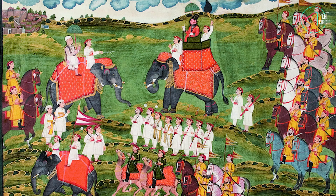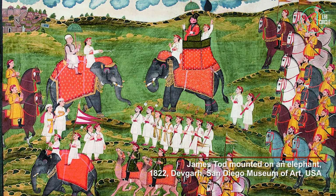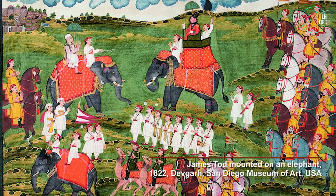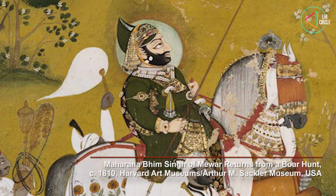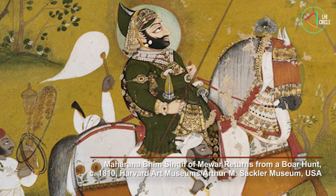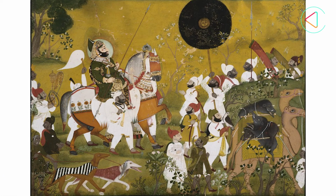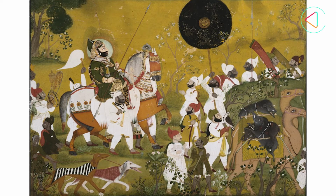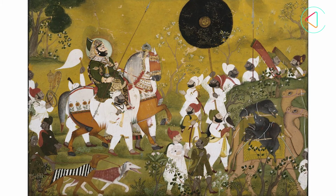However, the title came with absolutely no power. Bhim Singh had to report to a British agent by the name of Lieutenant Colonel James Todd, and also had to pay 1/4 of the state's revenue to the British every 5 years. This painting not only serves then as a visual record of a popular Rajasthani hunting practice and social custom, but it also acts as a form of imperial propaganda intended in the wake of an empire in ruin to portray Bhim Singh as an authoritative, effectual, and powerful leader who can deliver on prosperity and security for his kingdom.